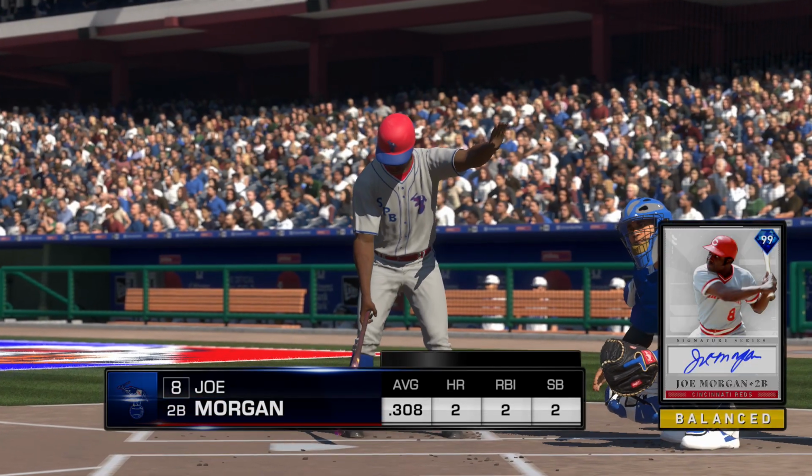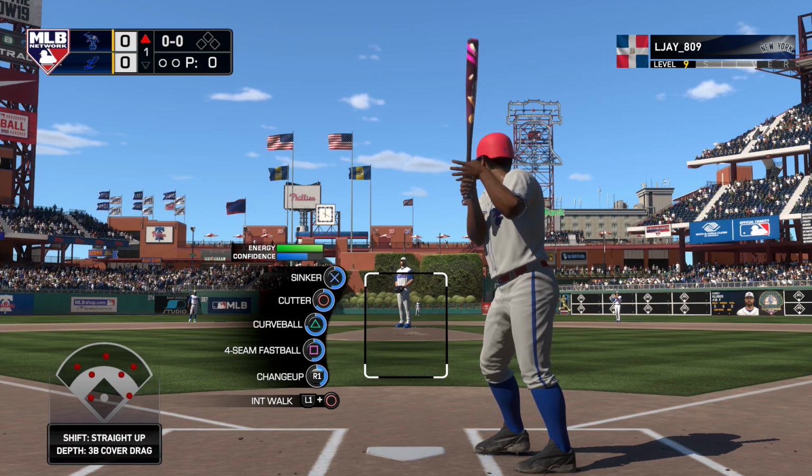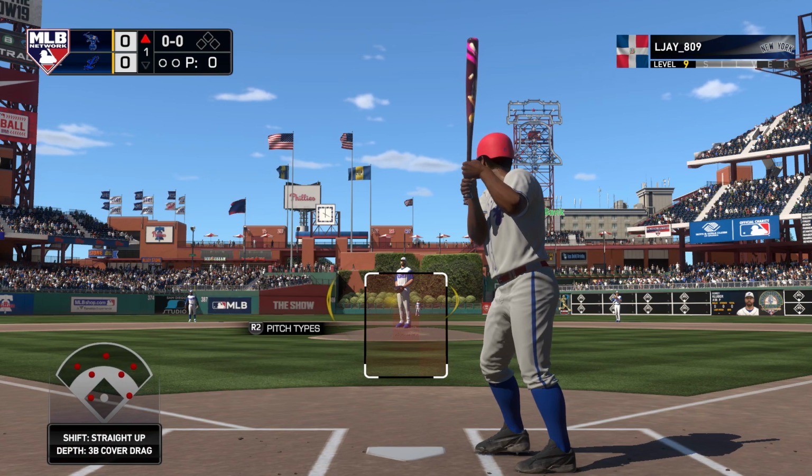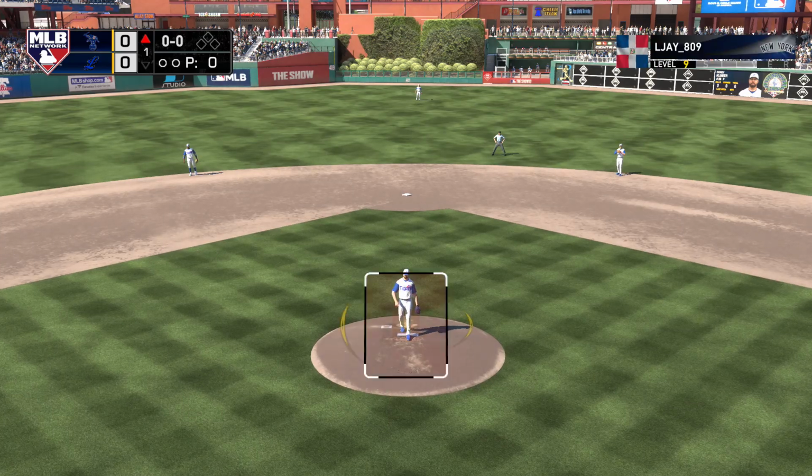Into the box, Joe Morgan, and we are ready for some daytime baseball. Northern California, the second baseman, Joe Morgan. All right.